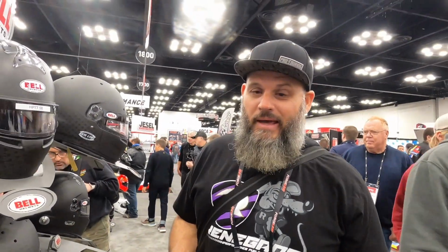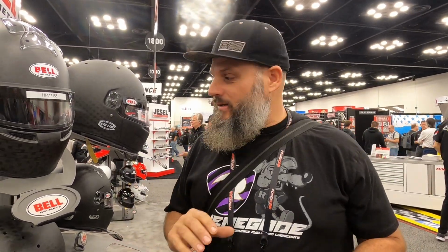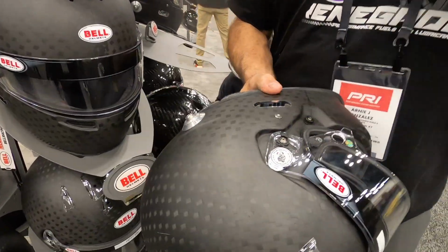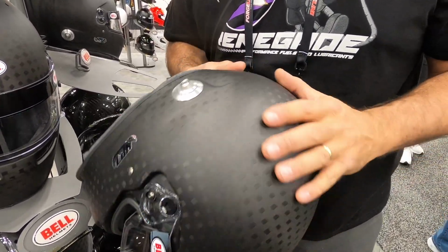All right, guys, back at it. Well, I'm at another booth, and it's the Bell booth. What caught my attention is a lot of carbon fiber. Like, every single one is a carbon fiber helmet. And by the way, I know obviously you guys can't tell, but they weigh probably about as much as a good book.